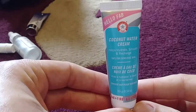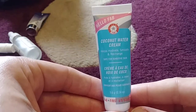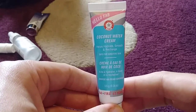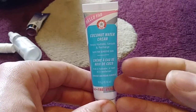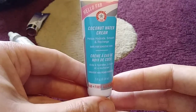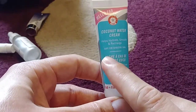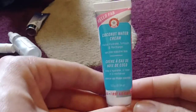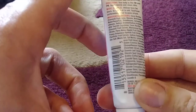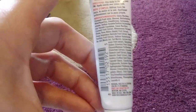I used up this First Aid Beauty Coconut Water Cream Face Moisturizer. This was nice. It doesn't have a strong coconut scent, which is good. However, it says safe for sensitive skin, but it has fragrance in it. I thought that was odd. Like, now I have to double check.